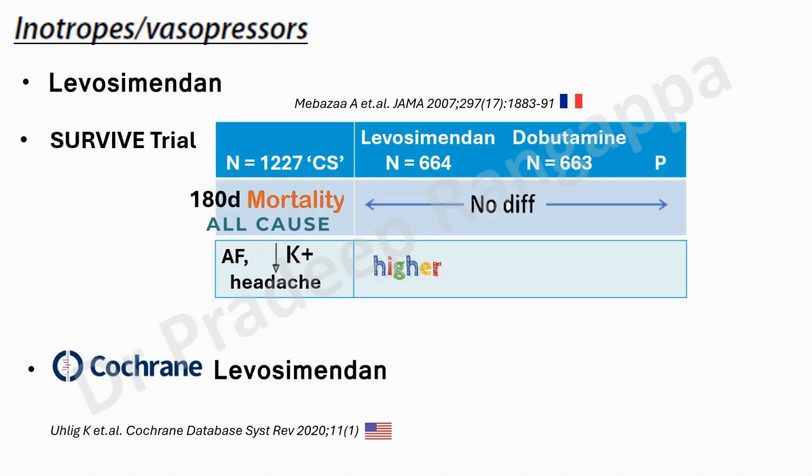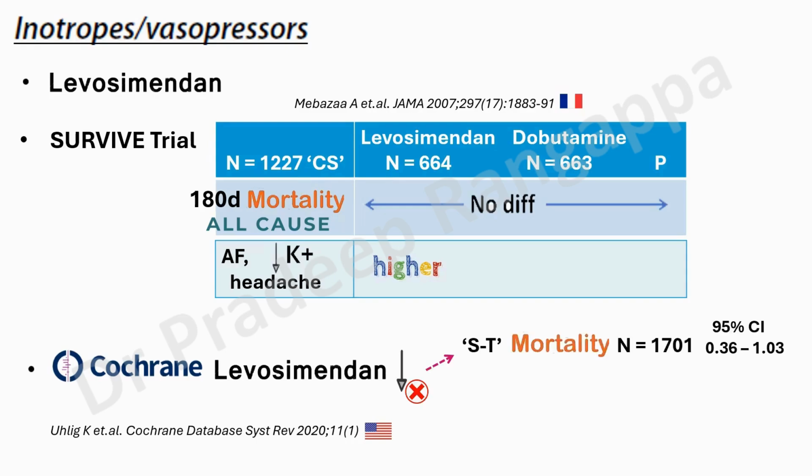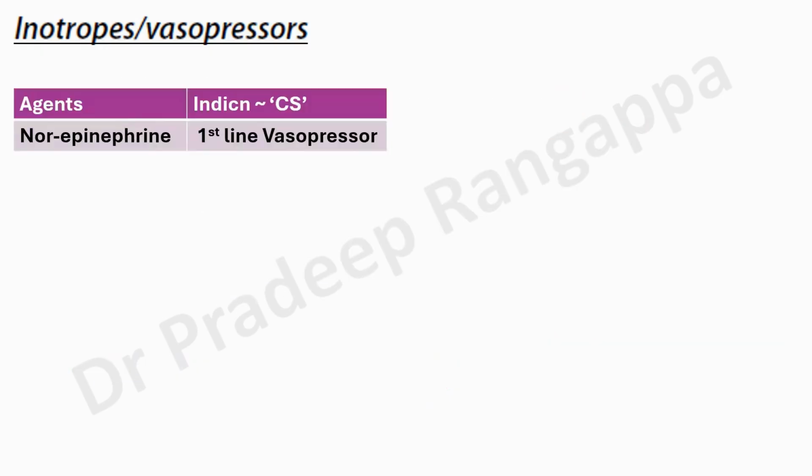And what about the Cochrane? So the Cochrane database review looked into levosimendan and showed levosimendan really did not have an effect on reducing the short-term mortality, where you see the confidence interval was not significant. Levosimendan had no ability to reduce the long-term mortality. So dobutamine seems to be good enough at this point of time, does not seem to have any inferiority when compared to milrinone, or levosimendan, because levosimendan also did not show any survival benefit.